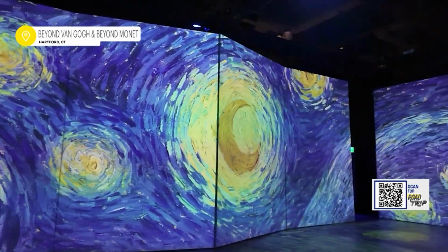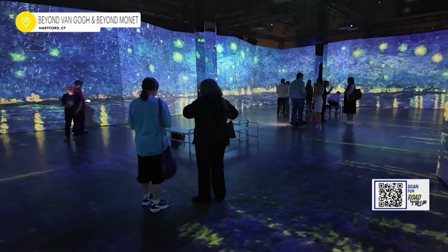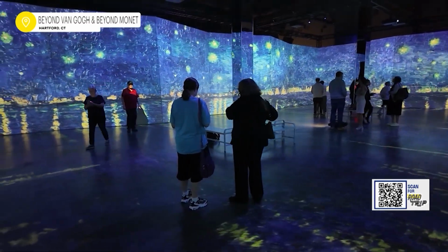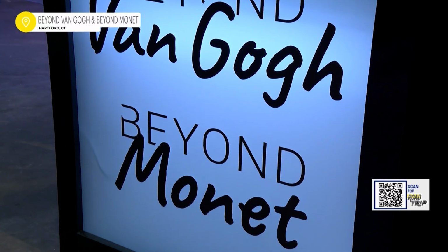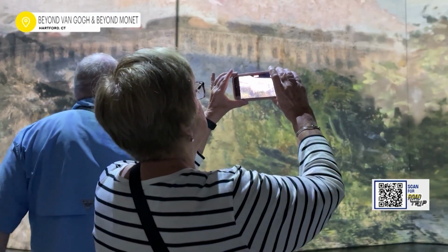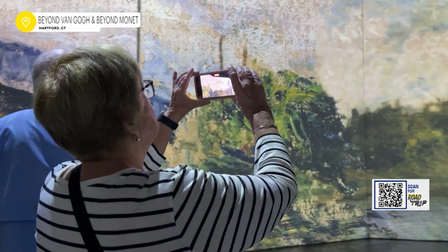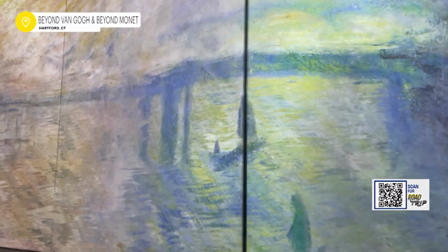An immersive experience is something you have to feel from the inside. You have to be in it to see it, to believe it, and that's something that's quite unique. Beyond Van Gogh and Beyond Monet are an immersive experience that allows the audience to literally set foot into these artists' work. It's an incredible experience where all of these incredible paintings that you might already be familiar with are just swirling around you all over the floor and all over the walls. It's just something that is ironically very hard to describe.